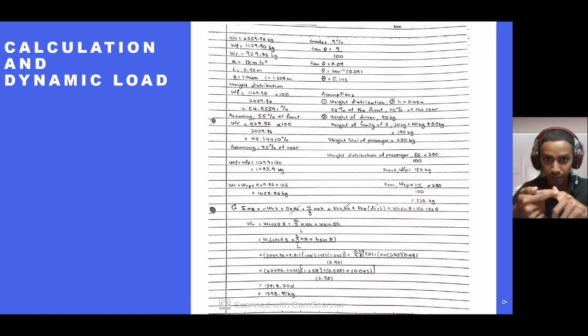Grade at 9%. So how we calculate the angle of the grade is by using tangent theta equals 9 over 100, because 9% is 9 over 100. So tangent theta is 0.09. Taking the inverse tangent, theta you get 5.143 degrees.